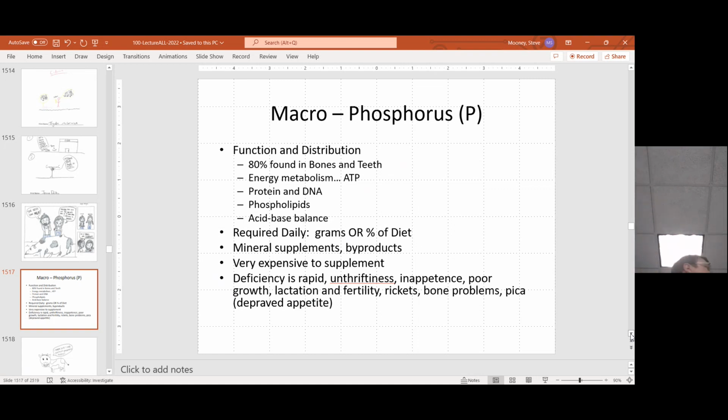So it's involved in energy metabolism, ATP, ADP. We need that phosphate group to hold that high energy bond. If we don't have phosphorus, we don't have that phosphate, bad things are going to happen and we can't form that high energy bond that helps us out. Phosphorus is going to be an integral component of both protein and very much so DNA.